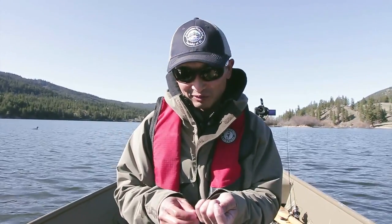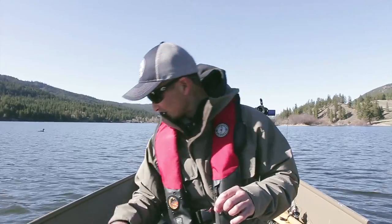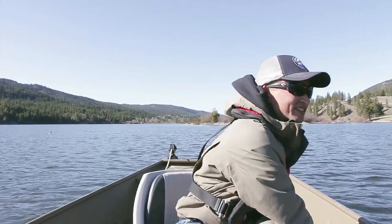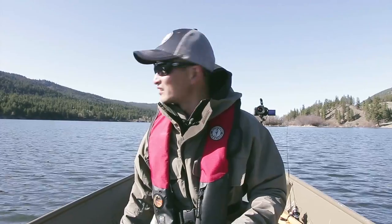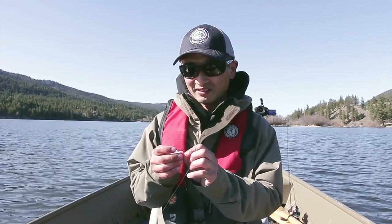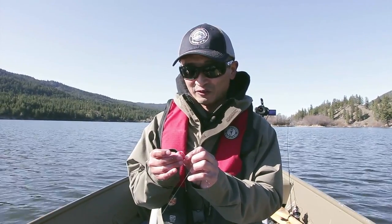What we want to catch is some of the 18 inches or even 20 inches in here. Still pretty early in the season. Whoa. Because when the fishing is good, it can be really good. But I haven't seen that many fish jumping around yet.